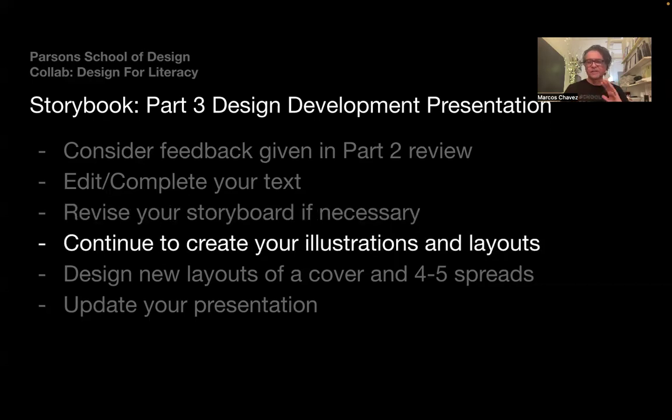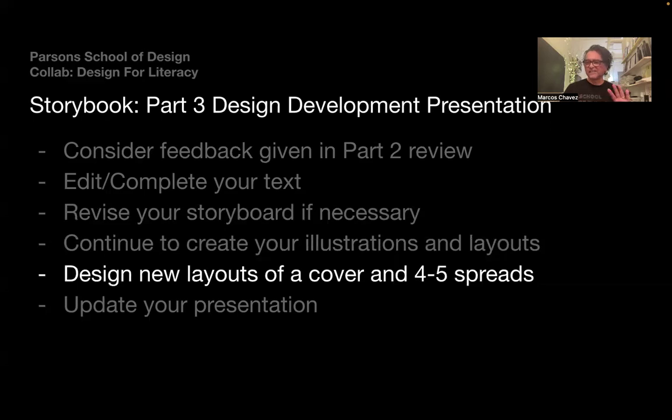Continue to create your illustrations and layouts. This is the time now. You should have probably started experimenting and have a style down. Now I need you to start implementing it into at least 4 or 5 spreads. I think I say 3 in the Canvas assignment, but I'm just kind of tricking you here to try to get a little more out of you.